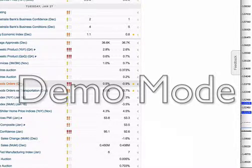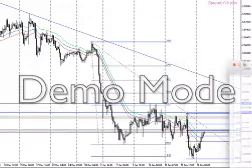And then later on in the session, we've got some US data that is also supposed to be quite solid, and we can have a look at the durable goods and consumer confidence and PMI data, which can potentially put the players back into the US dollar.